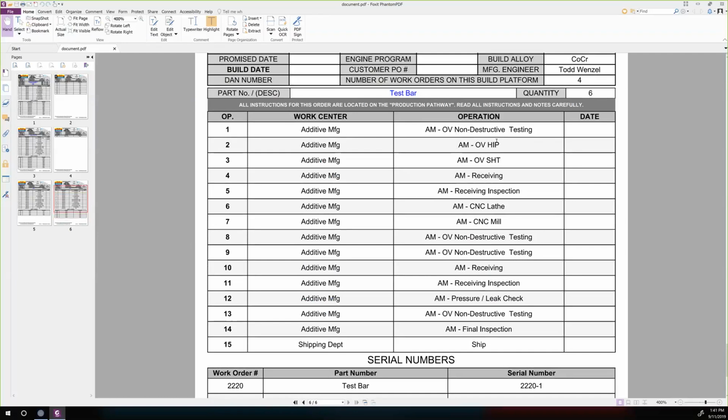So an outside vendor should just be set up as an operational step on the work order, and therefore you can track it. Anything that's a step you can track. You know who touched it, who started working on it, when they started, and when they completed it. So an outside vendor would be set up as an operational step like this, and as part of that step, you should be able to identify who the vendor is, and then produce the paperwork that you need to go along with those parts to that vendor.